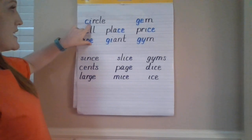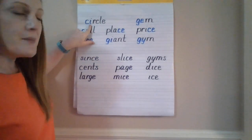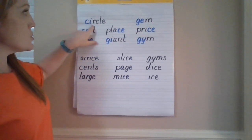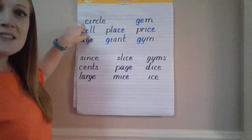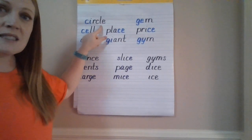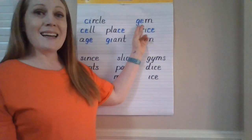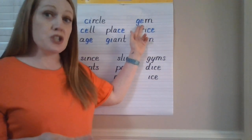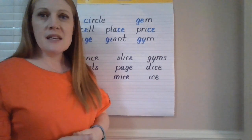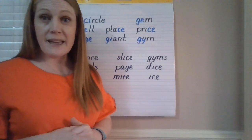This word has the letter C followed by the I, so I know that this C is going to be pronounced S. So I can read this word S, K, O, circle, circle. This C said S, but this C made the hard sound K because it was followed by the letter L. Here's another example. This letter G is followed by an E. So when I read this word, I'm going to say J, gem. A gem is a stone that you'll see in jewelry a lot of times, like a diamond or a ruby or an opal, something like that.